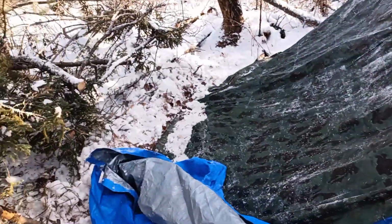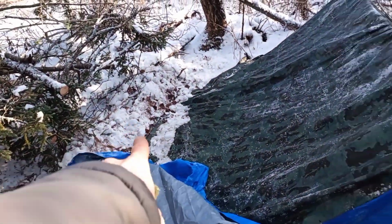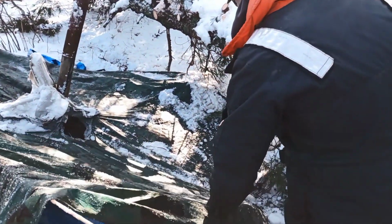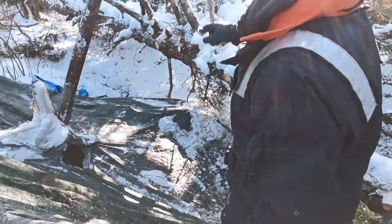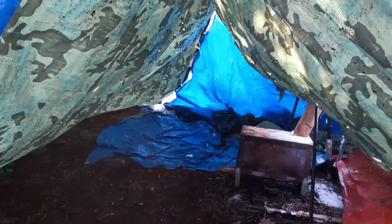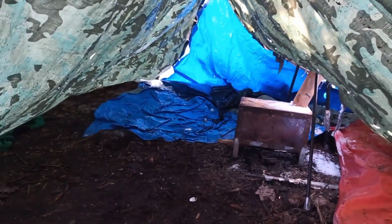So we got it all dug out, finally. Watch how you cut that and the corner will come up. Then I'm going to cut a couple of those end ones off and start processing some firewood. I'm going to get some firewood going and get this thing warmed up a little bit.